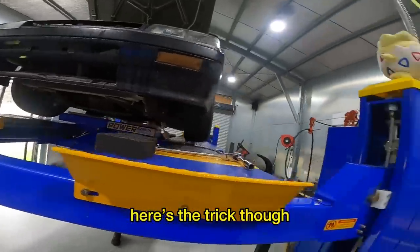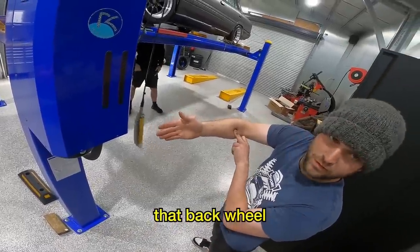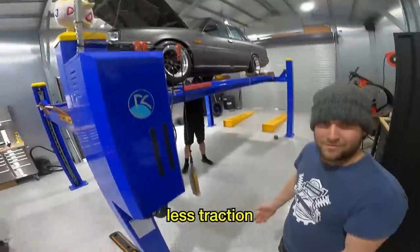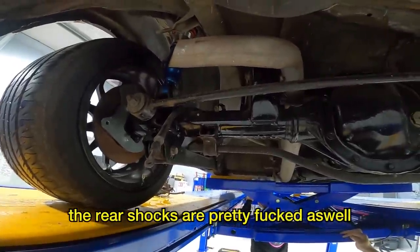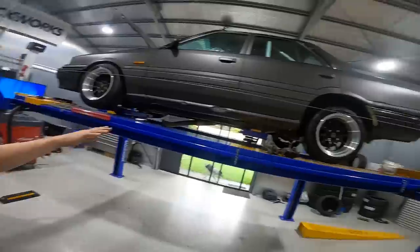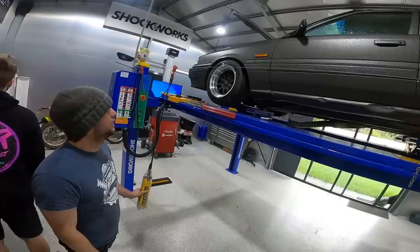Here's the trick, though. The less droop you have in the front end, the less that wants to get up on you, the less weight's going to be on that back wheel. And the less weight on the back wheel, less traction. Exactly. So by reducing the front droop, you're going to reduce traction. Yeah. The rear shocks are pretty strong. See the difference in droop here? This is what we're talking about, mate. So S13 coilovers can fit in these cars. Doesn't necessarily mean that it works really well.